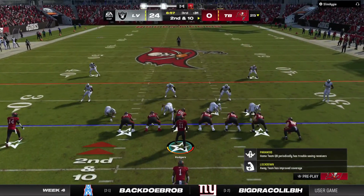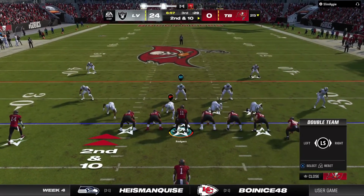So the incompletion, and now it's 2nd and 10, again from the 25-yard line.